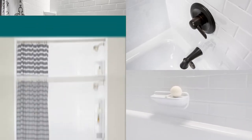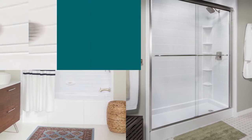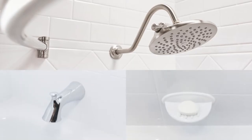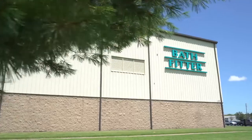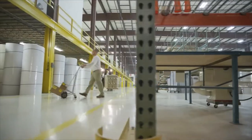Then, you choose from a range of products offered by BathFitter, including a variety of styles and colors of bathtubs, showers, walls, faucets, doors, and accessories. At our state-of-the-art facilities in the U.S. and Canada, the BathFitter products you've chosen are custom-made to the specifications of your bathroom to ensure a precise fit.